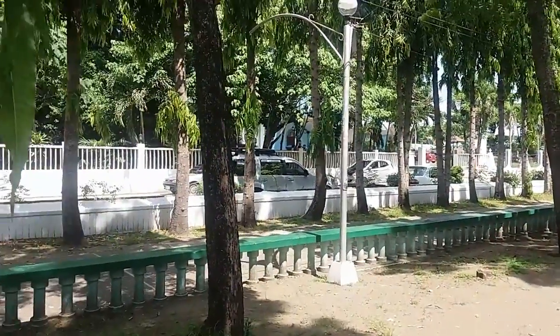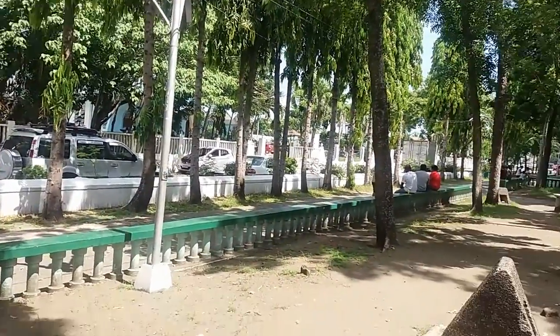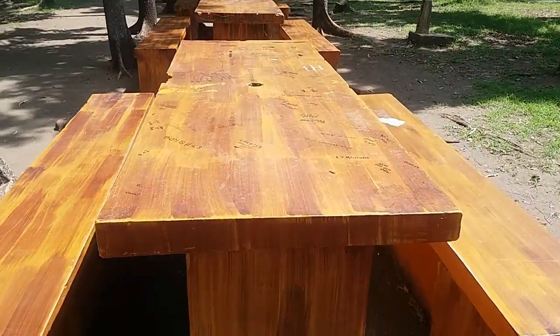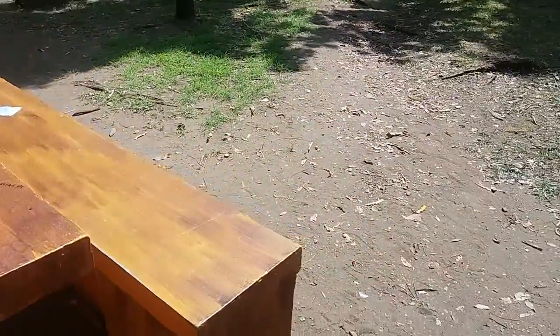You of course have a church across the street from it. All plazas pretty much have a church across the street from them. The cement tables here are painted with magical wood grain paint. And they've got holes for umbrellas, but I've never seen umbrellas in them.